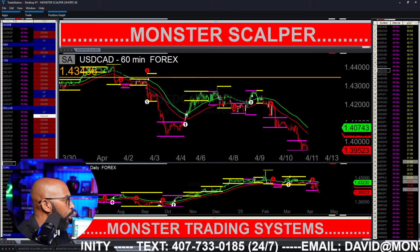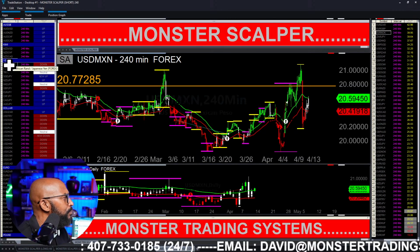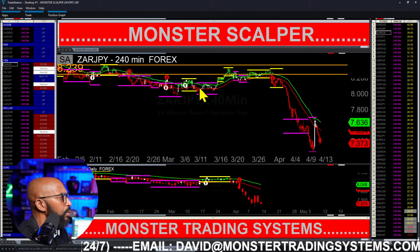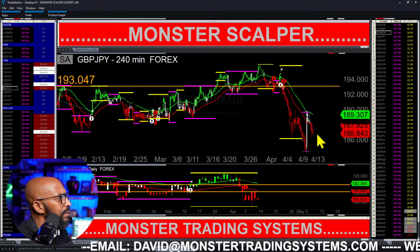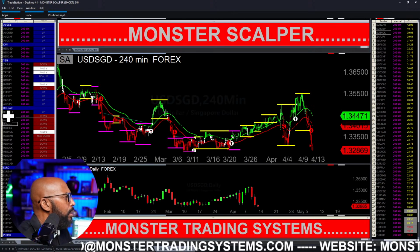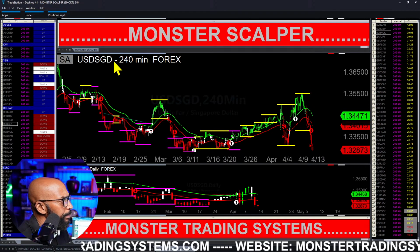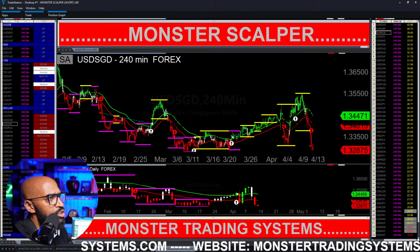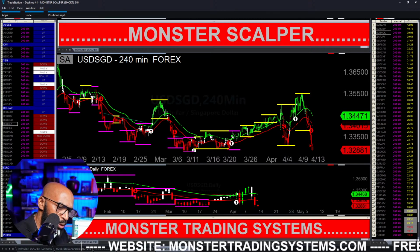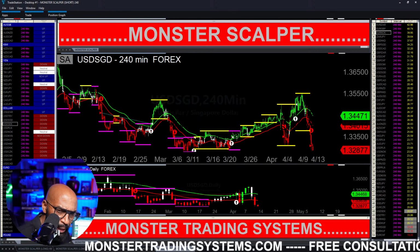Don't chase them. On the 240, let's see what we've got here. The yen pairs, nothing here. ZAR yen, I thought we were in that one. We're not in that one. Pound yen, we're in pound yen. Let's take a look at the dollar. USD SGD is breaking a big support there on the 240. We're in USD Swiss and DKK. So USD SGD short 240, and we're right on time.